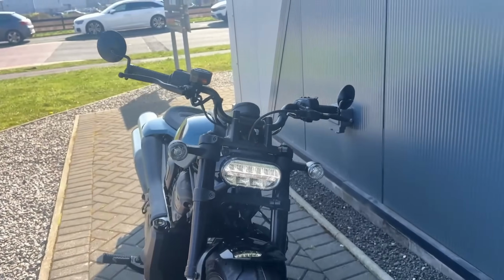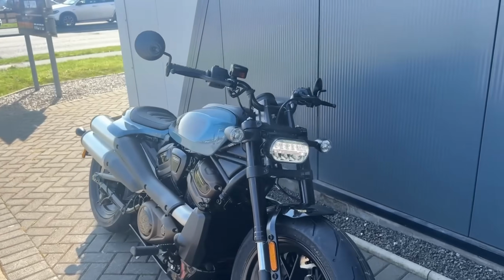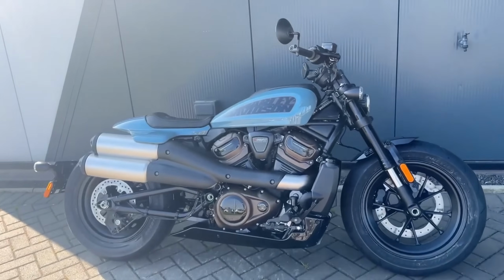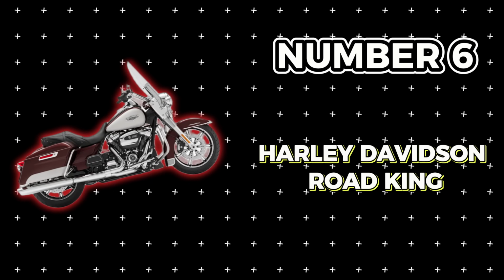It's a bike built to last for decades and stay in the family for generations. And from a timeless classic that's earned its stripes, we shift gears to a motorcycle built for riders who demand nothing but royalty on the open road. Number 6. Harley-Davidson Road King.